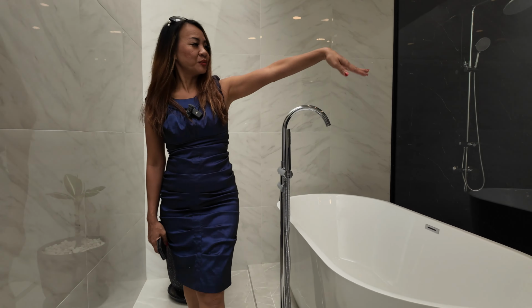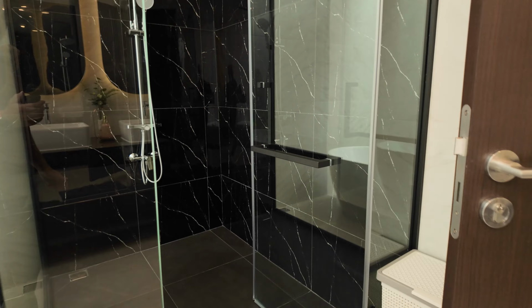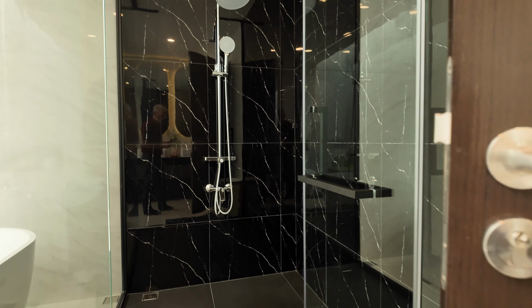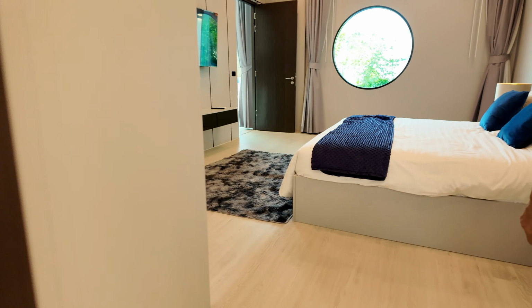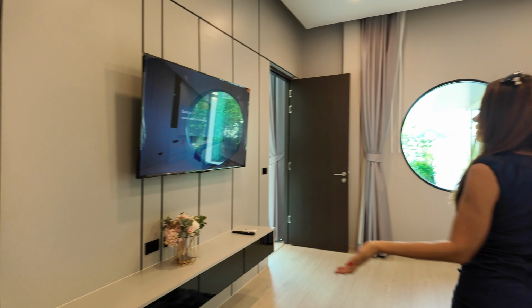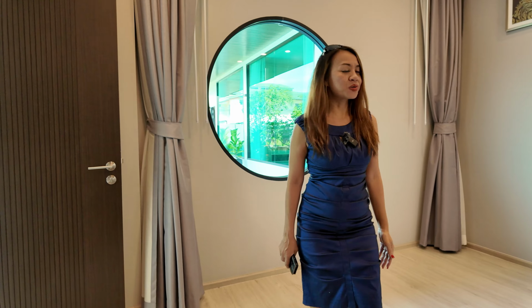I choose this room, okay? You choose this one? Yeah. Okay. Right, so if you buy this house, this room is already claimed. Rachel will be in here. I marked it already. All right, so in total we have 6 bedrooms. Six bedrooms. Yes. With 7 bathrooms.